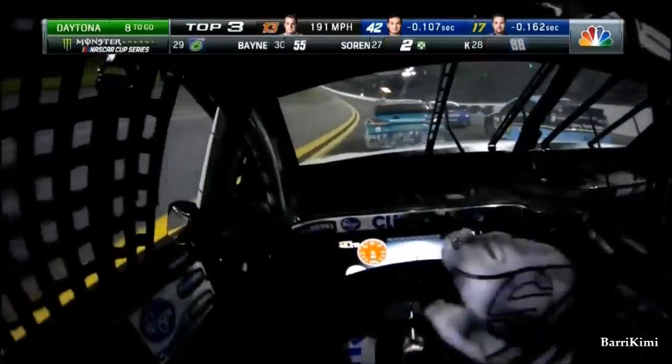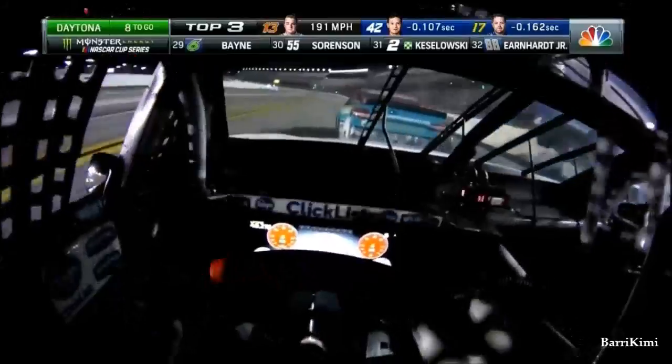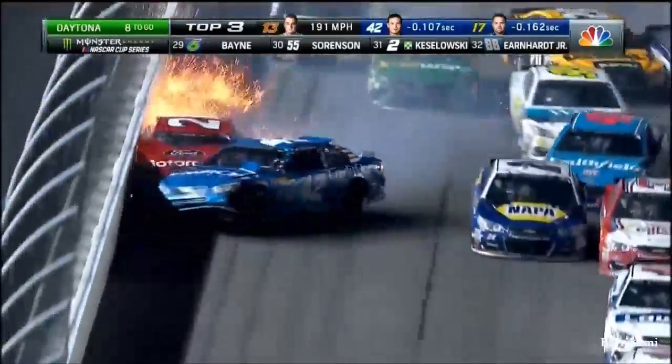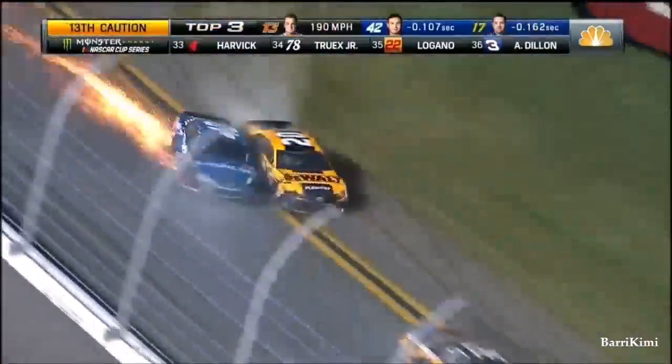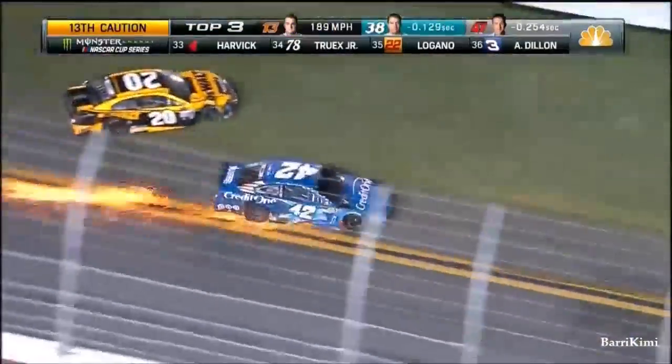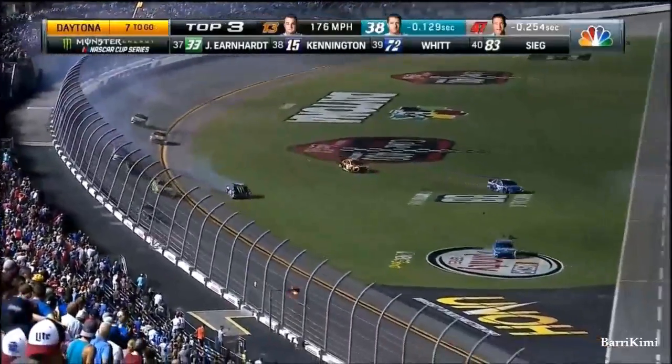Falling back just a bit in that inside line, the 17 of Ricky Stenhouse Jr. Look at the hands on AJ Allmendinger. Up in the air goes the 42 of Kyle Larson. Caution comes out. And another contact. Matt Kenseth hits. The 1 of Jamie McMurray flying down pit road.